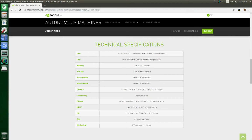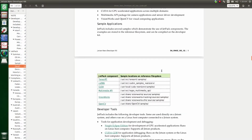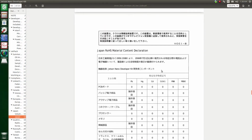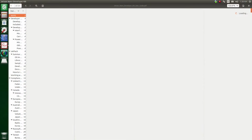Gigabit Ethernet, M.2 Key E slot for wireless radio cards. 12 CSI-2 D-PHY camera lanes, 5 gigabits per second per lane. Support for Sony IMX219 camera modules, including Raspberry Pi's camera module V2. USB 3.0 and USB 2.0 connectivity. The OS is Ubuntu 18.04, booting from an SD card, Raspberry Pi style, although Nvidia's page suggests that the Nano has 16 GB of eMMC storage, more on this later. It's a 10 watt device powered via micro USB 2.0, 5 volts, 2 amps.